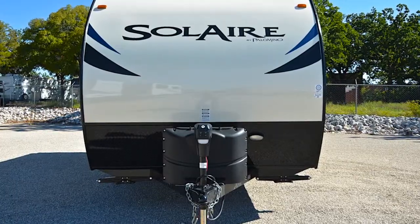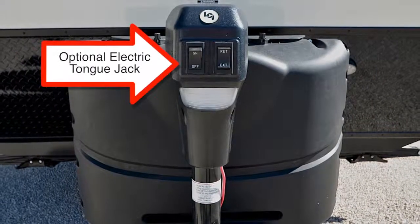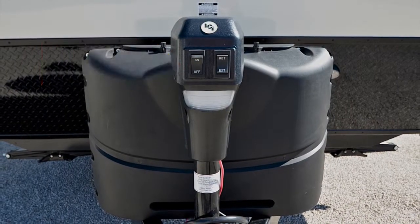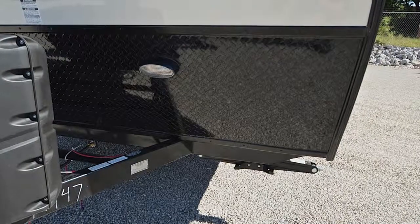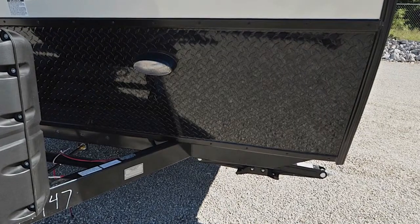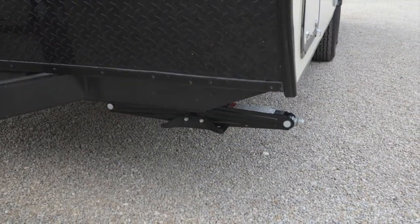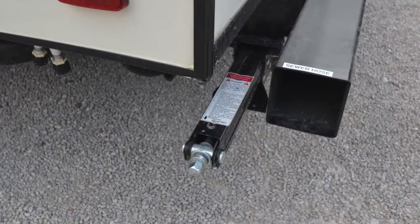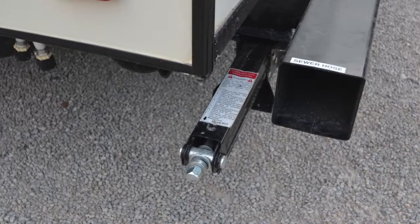Starting at the front of the coach, you'll notice the twin LP gas bottles inside their own molded cover, mounted on the tongue of the unit. You'll also notice the diamond plate rock guard, complete with a handy assist light. To make setup at your destination easy, this coach is outfitted with manual front and rear stabilizer jacks.